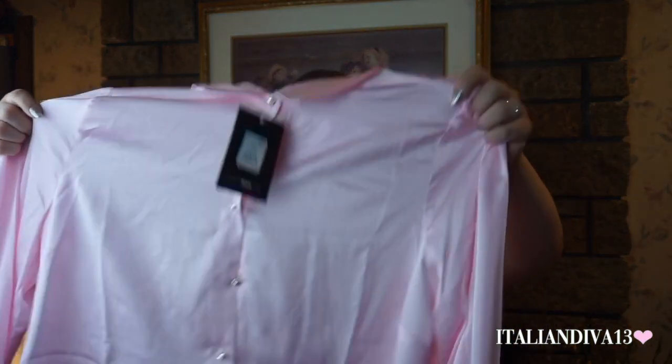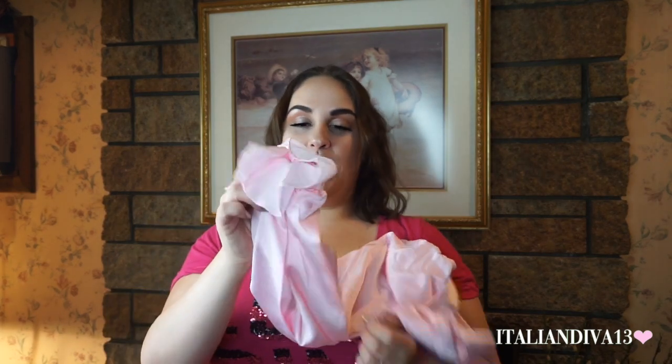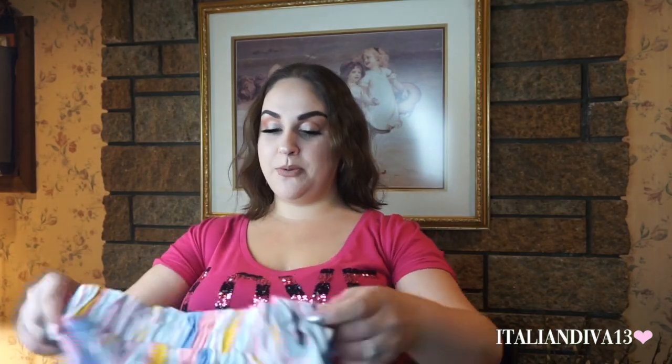I got another shirt like the black and white button-up one, but this one, how could I not get it? Pink is like my fave color, and this was like baby pink. Look how cute this is. Love the sleeves because it adds a little bit more. I feel like this is more kind of like Renaissance-y, like romantic. So I love the sleeves, and this just looks so cute. I'm already picturing wearing this. I also got these shorts, which are super cute.